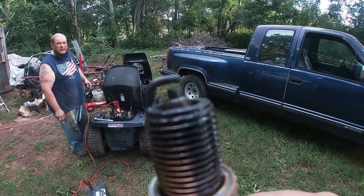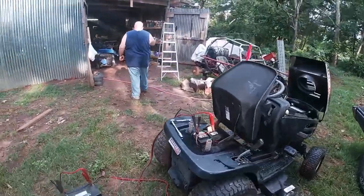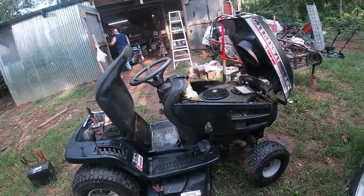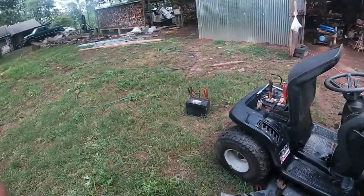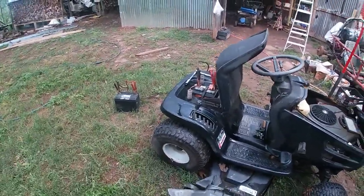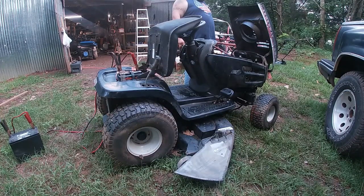Pulled the plugs. They are very nasty. So I hope we have some new ones to match it. He's going to go check the other plug. It's a two-cylinder. But it does spin over with, you know, a ghetto rig. That battery works. That battery on there, she's poopy. So, yeah. Let's see if it runs.